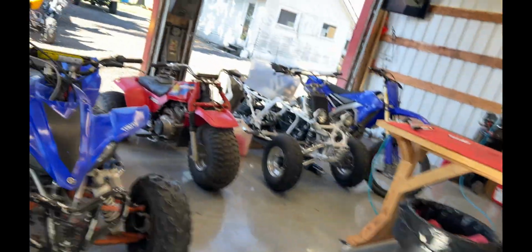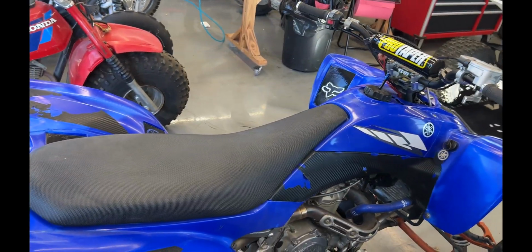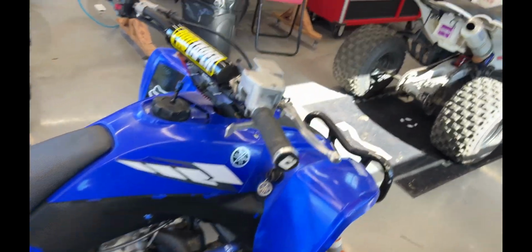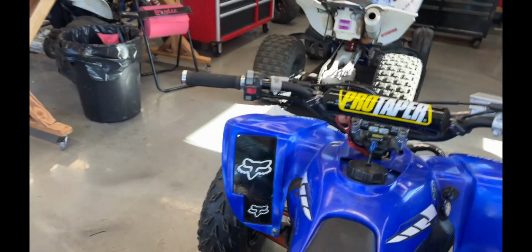So this is my bike over here. I've had this thing for about 10 years, and I know that it's solid and that it's making all the proper sounds. So let's fire that up and see if you can tell the difference.